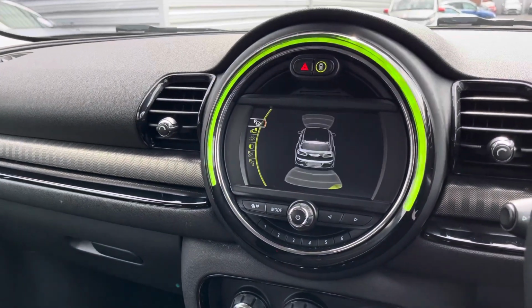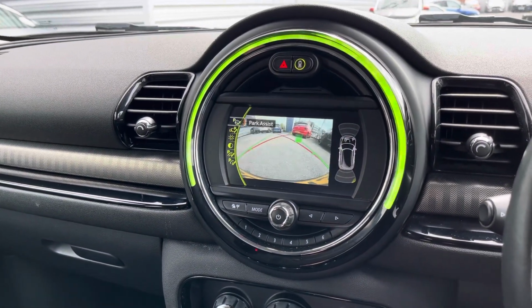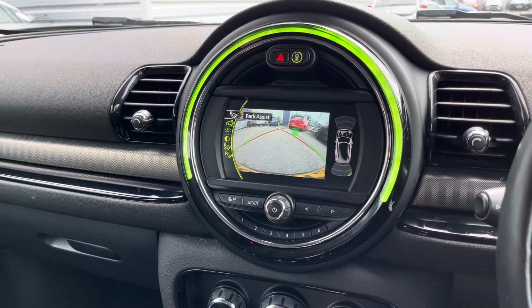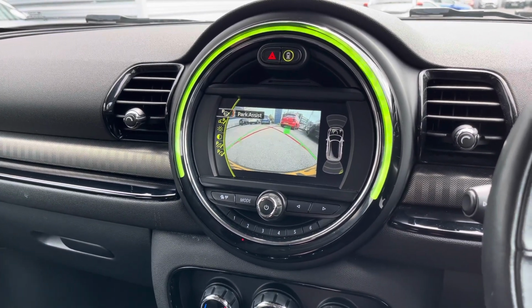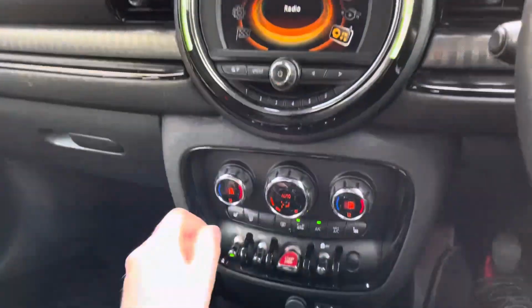Another great feature the vehicle comes equipped with are the front and rear parking sensors, as well as your rear view camera and park assist. Makes parking much more easier, gives you guidance overall on how close you are to objects, and with the park assist it can even help you park up as well if you're ever struggling. The vehicle will steer into the space for you.